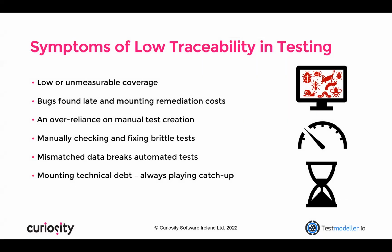So, we've got quite a few people on the call today, or maybe you're listening to the recording, but hopefully some of these will resonate with problems or challenges you're seeing within your organization if you're facing low traceability, especially in the testing space. Some symptoms of low traceability that we've seen in organizations we've worked with: maybe you have low or unmeasurable coverage. You don't really know what your test cases are covering, or you do know that you have a low level of coverage and your test suite is actually pretty ineffective.